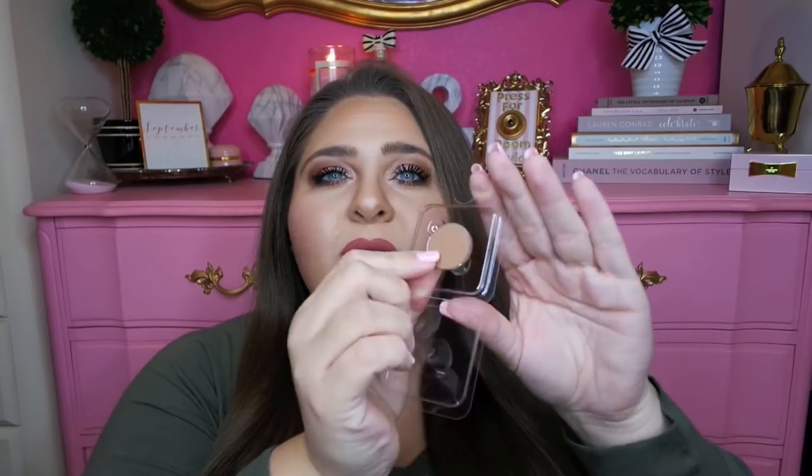So I just thought that would be really nice to use. I don't have a lot of her eyeshadows, but I thought I could mix this in with my other loose eyeshadow pans and give it a go and see how I like it, because I'm not overly familiar with her stuff. I have a couple things, but that's about it. So I'm excited to try this out for only $3.99.